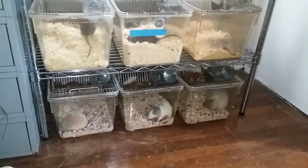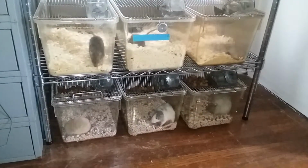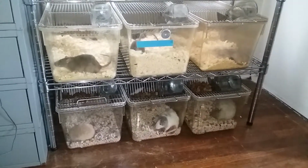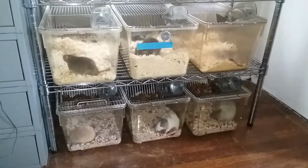So those are all the babies, and I really, really like having them next to me. In Pennsylvania I have bigger bins, and I just can't move everything down here.